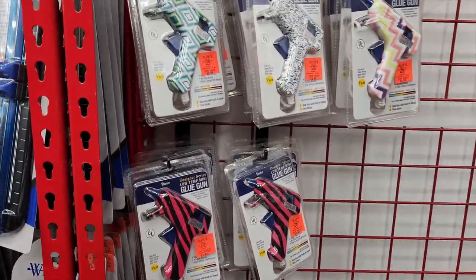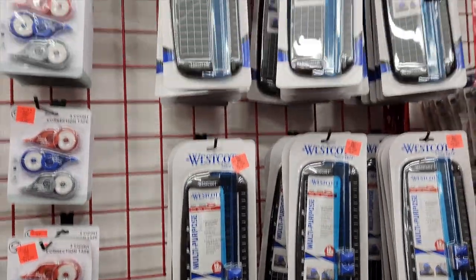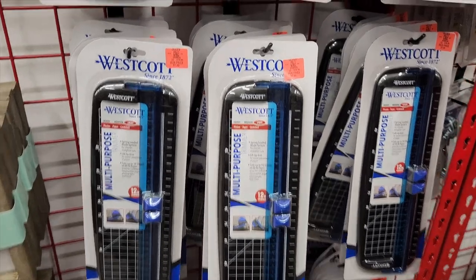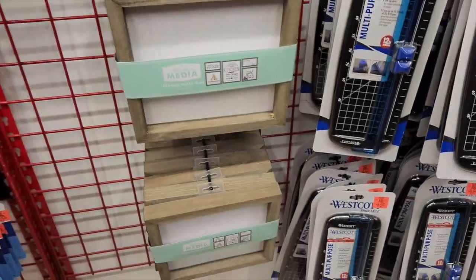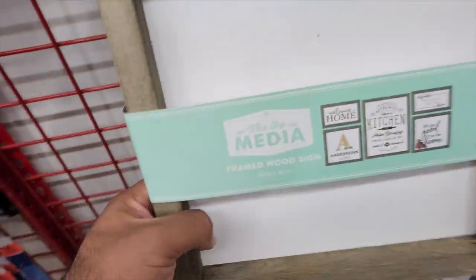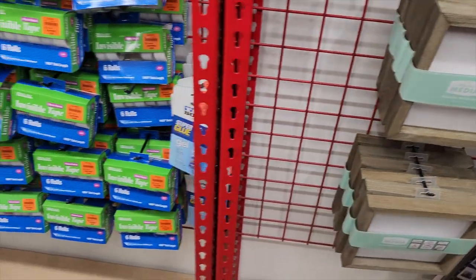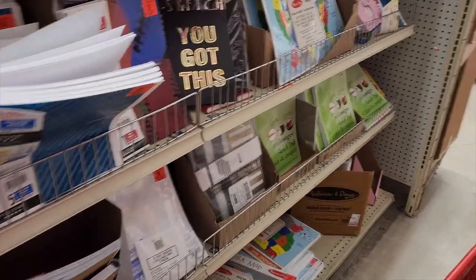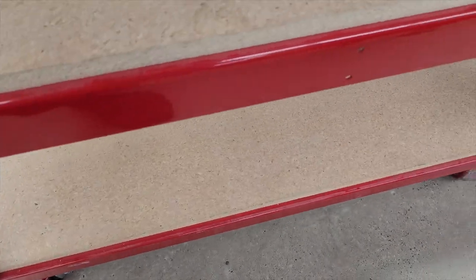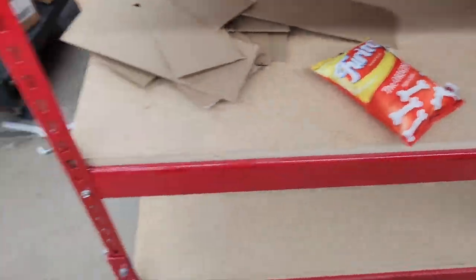Different variations of glue guns. This is good for vinyl cutting and all that. They got a bunch of them here. And they're only $7.99. Look, they even got screen print kits right here. Look at this. Is it? No, that's it. It's something else. Damn, go back to school shopping here year round. Oh, I thought it was an actual bag of treats. It's just a toy. Yeah.